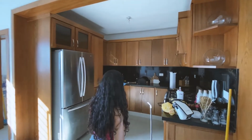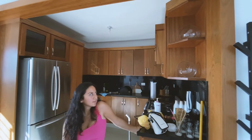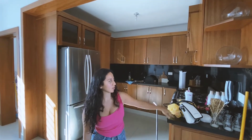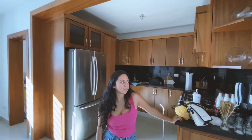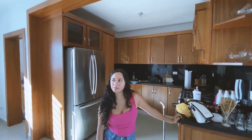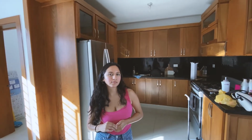So since we're not living here, if this was our apartment, we would probably be painting the kitchen cabinets, but since it's not ours, yeah, we don't currently own this apartment. We're actually renting it. But we do have the option and possibly the future plan of buying it. But for now, I'll explain to you guys next as to how we're operating this property.